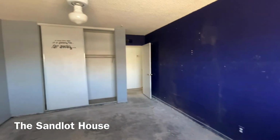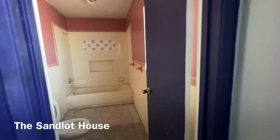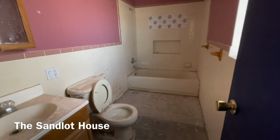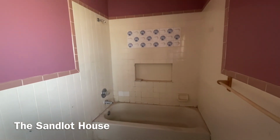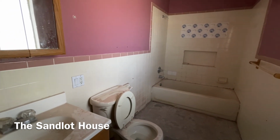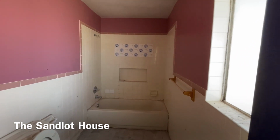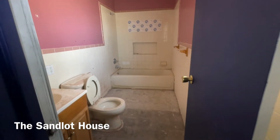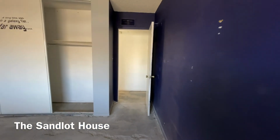So this is one of the bedrooms here. It's a nice sized bedroom. And then you have your primary bathroom. This is a nice size bathroom to where you could put a nice big tub in here with a shower, and you could really lay this bathroom out. You could put a double sink there, get rid of all that old towel in the bathroom. So that's a nice size bathroom. You could really do that up in the primary bathroom there.